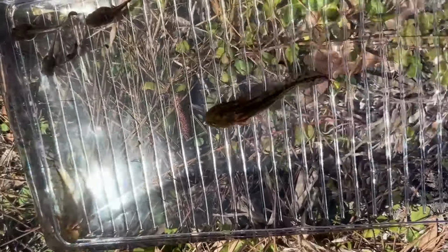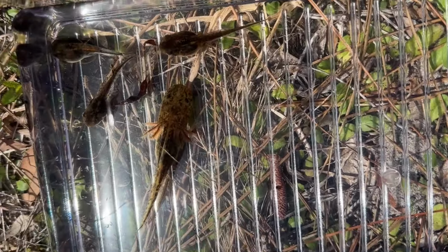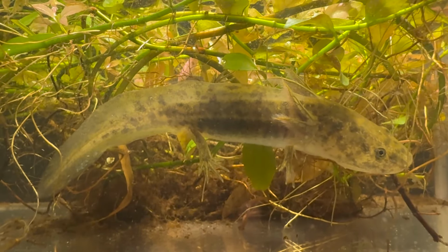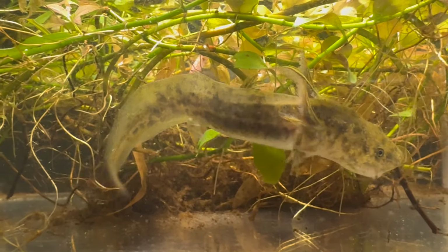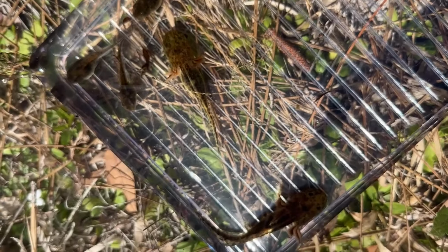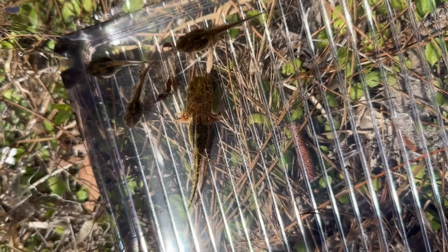So here's the larvae in a little container before I release them. You can tell the tiger salamander larvae are a lot bigger, and the tadpoles of the ornate chorus frogs are smaller tadpoles. I've been wanting to actually find both of these. I found chorus frogs once. I've heard them, just didn't find them. And here's the tadpoles. Whew, I'm tired.